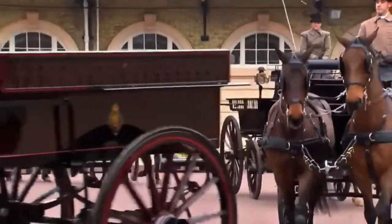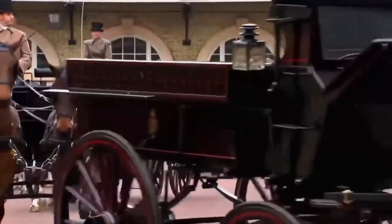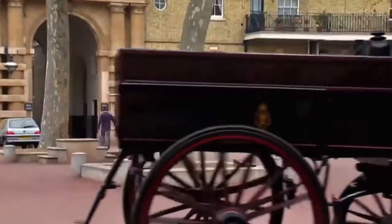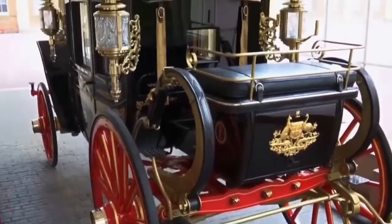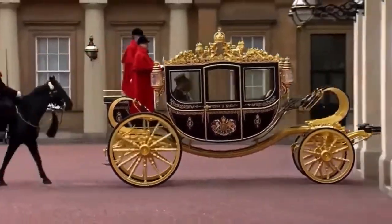There are more than 100 coaches in the royal collection, and the most important carriages are held here, at Buckingham Palace's Royal Mews. The newest coach in the Mews is the Diamond Jubilee State Coach, which made its first appearance in 2014 as the Queen set out from her palace for the state opening of Parliament.